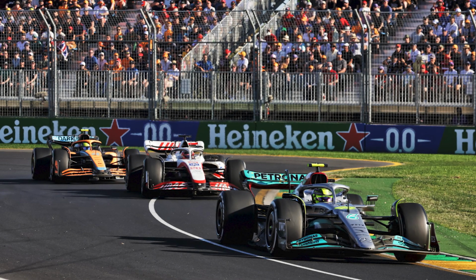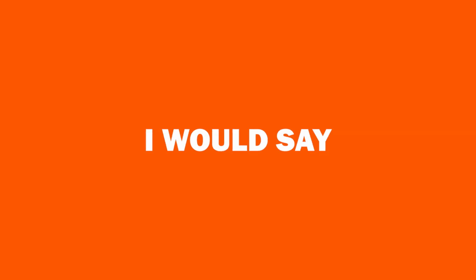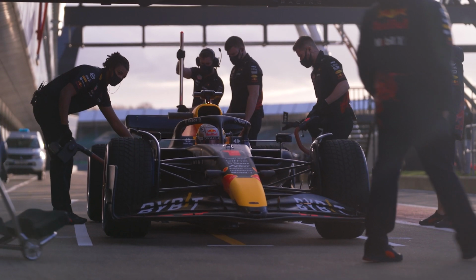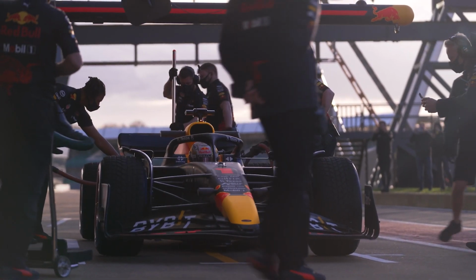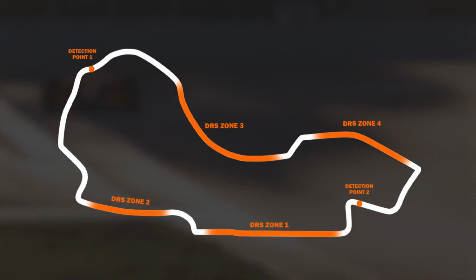This is where the midfield come in with their dogged determination to fight for every last point available. Overall, I would say it's certainly been a step in the right direction for the Australian Grand Prix. I appreciate as a fan the work they put in to attempt to make the race more exciting. After seeing the race on Sunday, I can say that I don't think 4 DRS zones would have been too much. In fact, it may have well been just right.